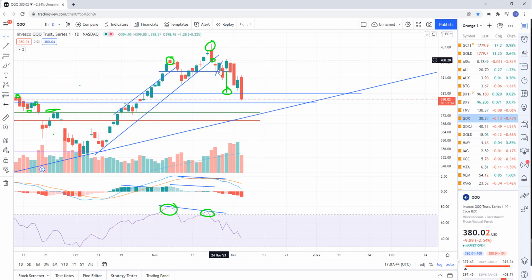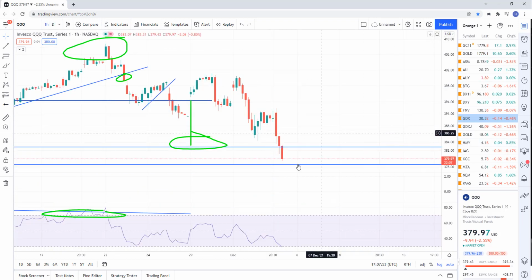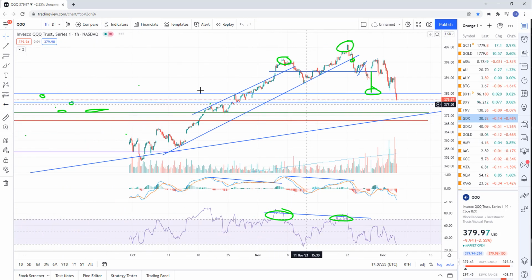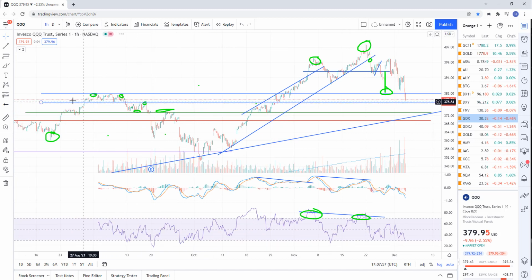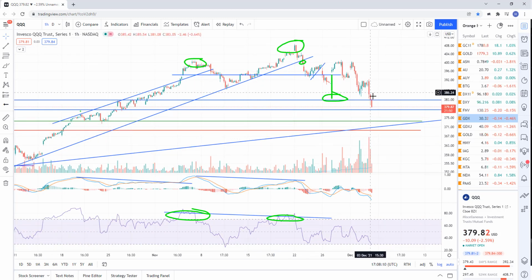So now we're basically running into some support levels. We've got another one right here. If I go to the hourly, I started to mark these out as we've come down. This one right here, you can see we had some reactions. See this zone right in here? We broke below, and it acted as resistance each time. So that level, which was support and resistance, is about 378.44, it looks like. We're coming down to that.